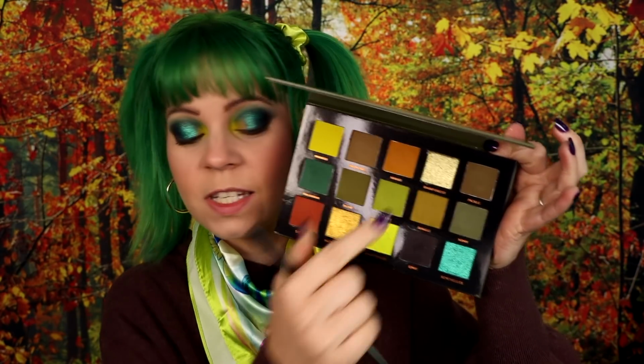Okay, so next up, I'm gonna take the shade called Rainforest, which is this one up here. This one looks right up my alley. Not that this whole palette isn't. I'm gonna actually take a clean brush because I had a lot of green on the other one. So let's see. This is my Rephr 21. And I'm gonna put that on the inner portion of my lid here, and that's basically gonna be the look. Oh, this is so pretty too.